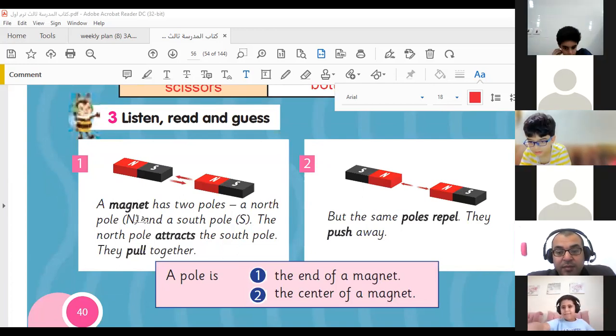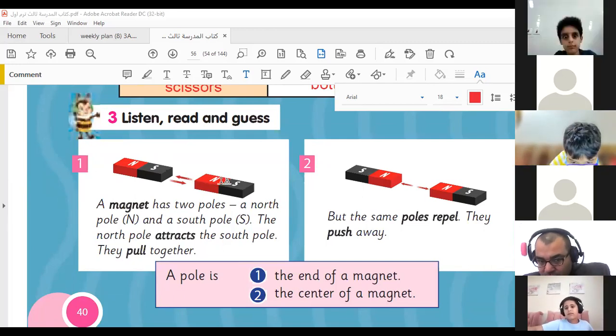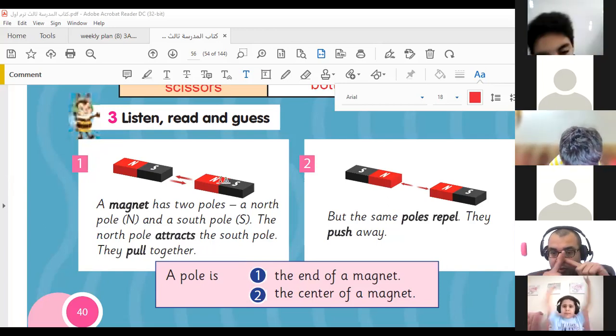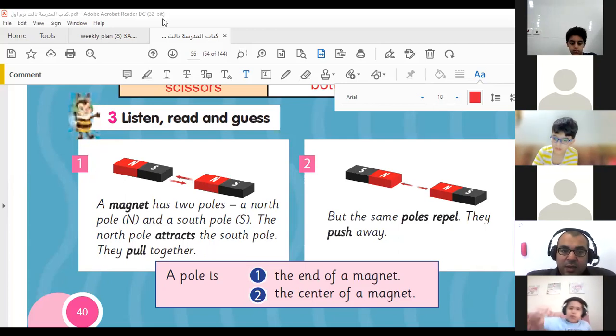A magnet has two poles, a north pole N and a south pole S. Yes. The north pole attracts the south pole. They pull together. Yes, now students, this red part and this dark or black part, these are the poles, north and south. So each magnet has two poles, north and south. If they are similar, north and north, they push away. If they are different, like south and north, they attract. That's it. And here we go with Ammar Abdurrahman.